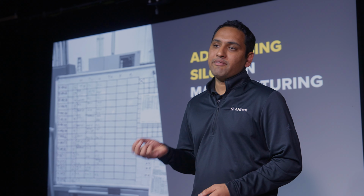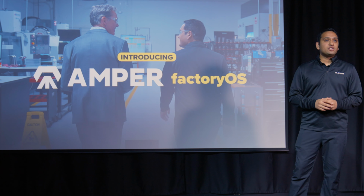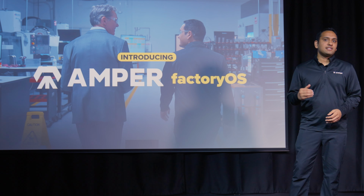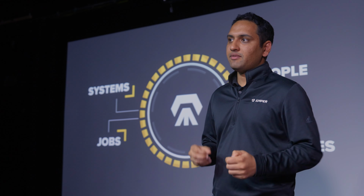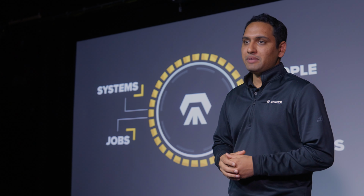We know there's important information fragmented across ERP systems, payroll systems, pen and paper, and beyond. And that's why we built the FactoryOS, to take the 99% of manufacturers to the next level with this new technology. So what is the Amper FactoryOS? It's all about bringing in siloed pieces of data into a single place so you can get a complete and holistic picture of your business.